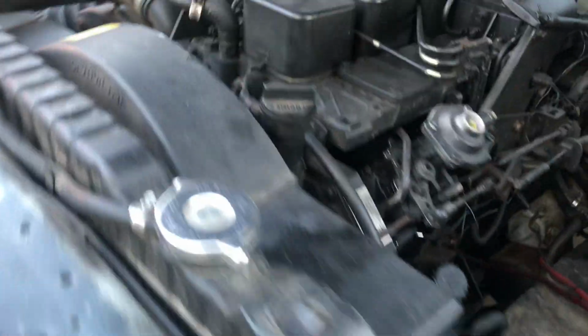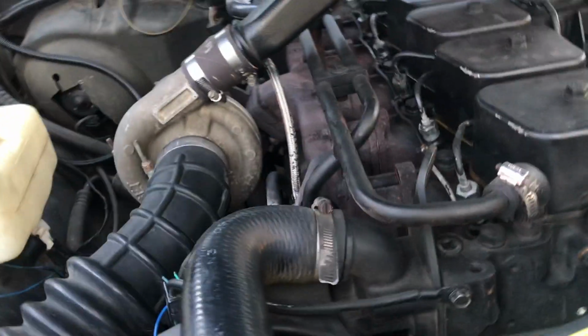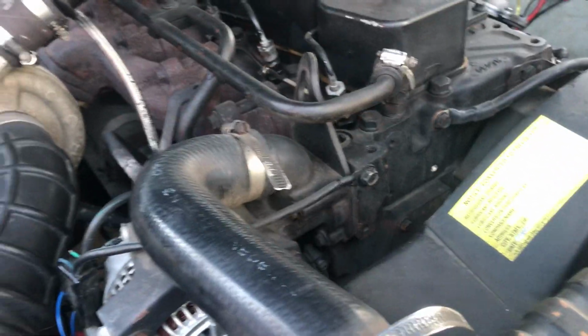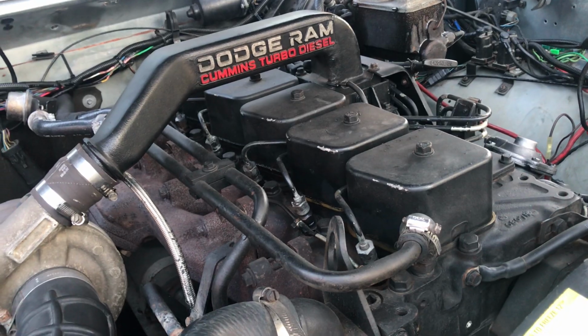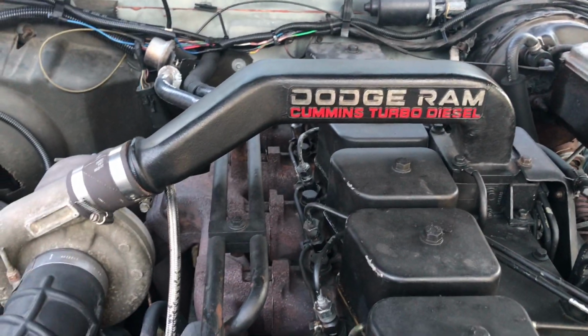Yeah, I'm happy with it. I think I might do a few little upgrades to it. Maybe get a little bit different turbo for it and stuff. I don't want to make a hot rod out of it or nothing. Just get a little more power out of it.